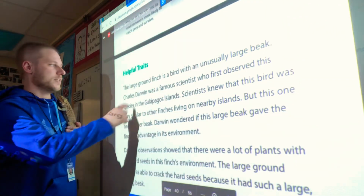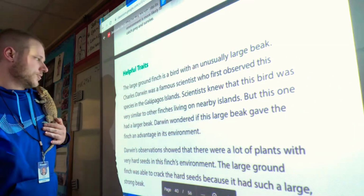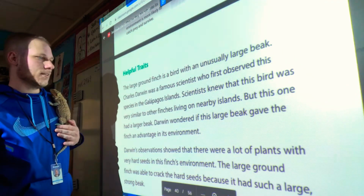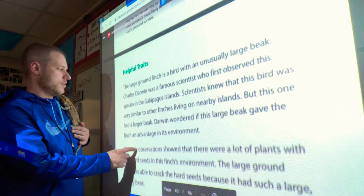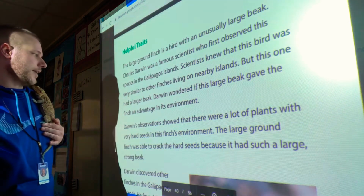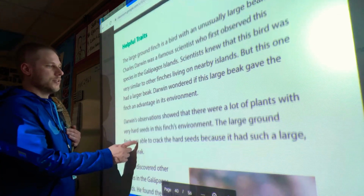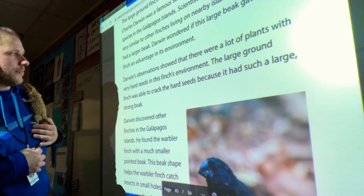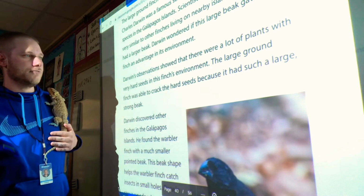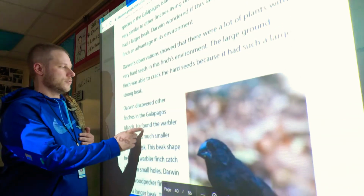Helpful traits. The large ground finch is a bird with an unusually large beak. Charles Darwin was a famous scientist who first observed this species in the Galapagos Islands. Scientists knew that this bird was very similar to other finches living on nearby islands, but this one had a larger beak. Darwin wondered if this large beak gave the finch an advantage in its environment. Darwin's observations showed that there were a lot of plants with very hard seeds in the finch's environment. The large ground finch was able to crack the hard seeds because it had such a large, strong beak.